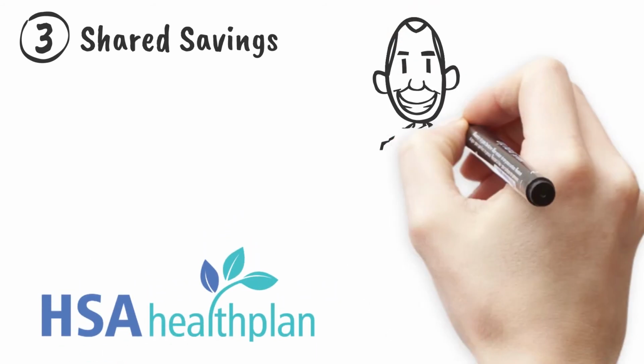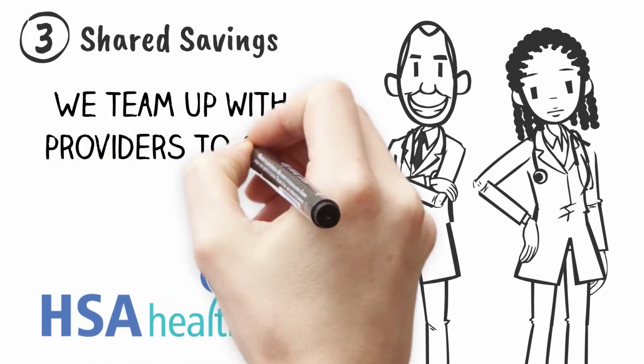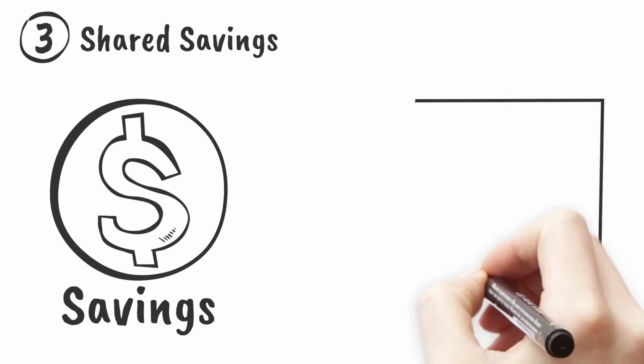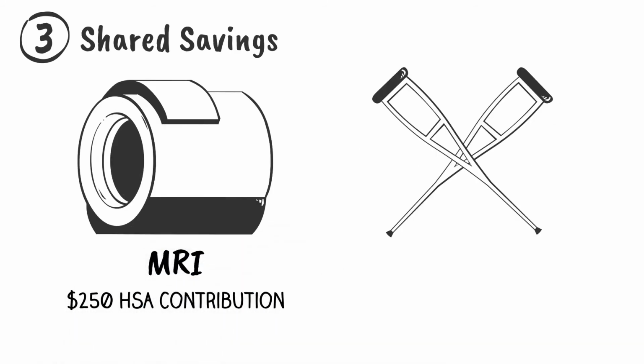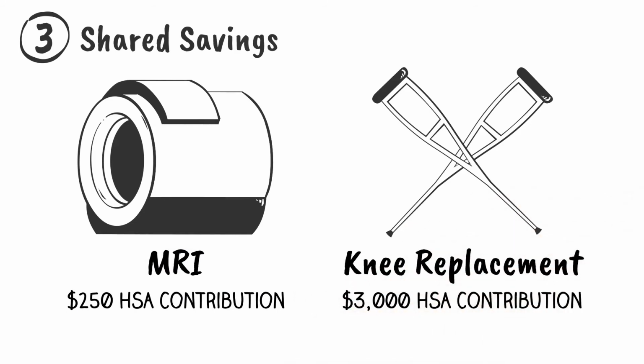HSA Health Plan has partnered with certain provider organizations that will give you and us the lowest price if we pay for the service on the same day the service is received. Because we get an additional discount for paying fast, we give you a part of the savings as a contribution into your HSA. Using this process, you could earn $250 in your HSA for an MRI or as much as $3,000 for a knee replacement.